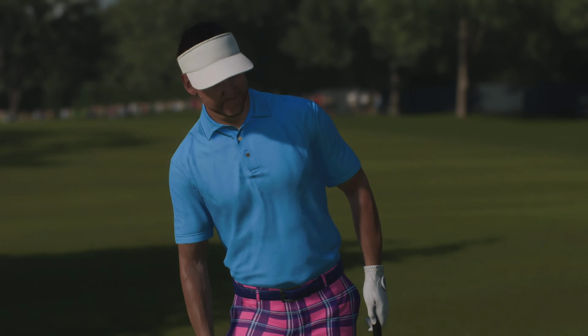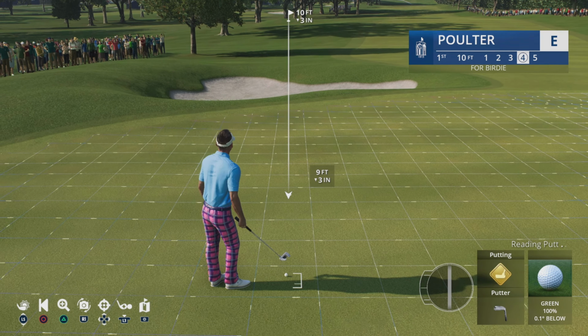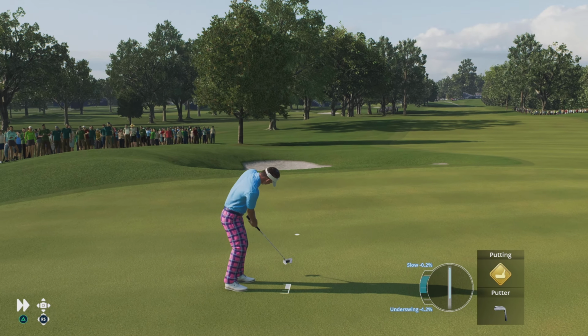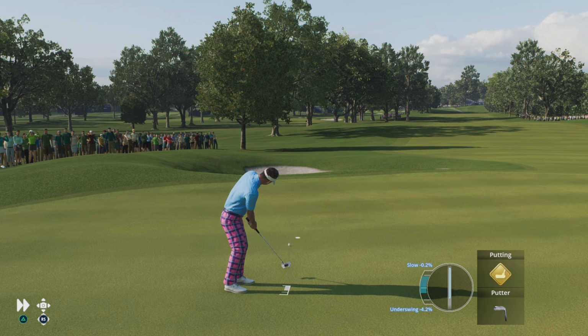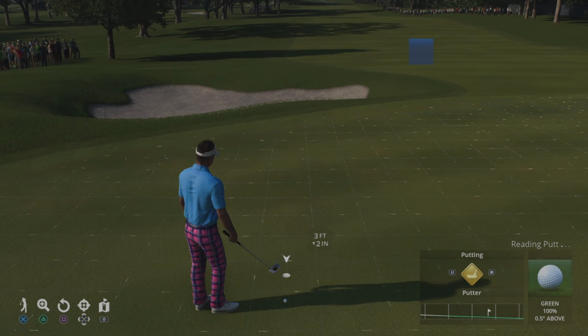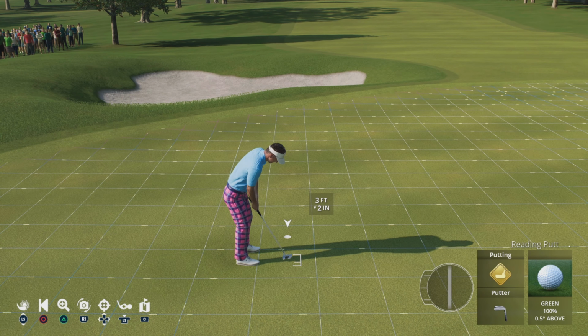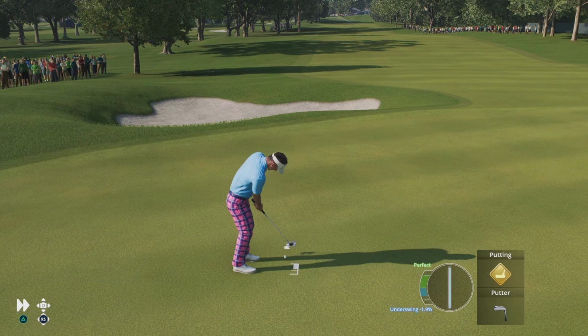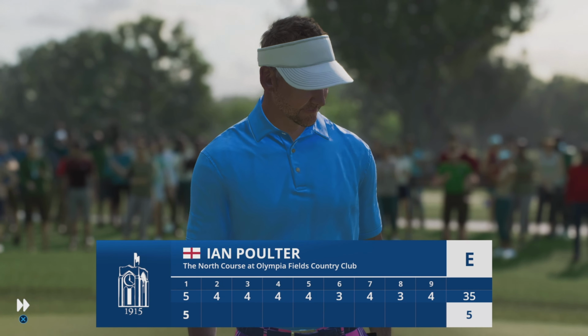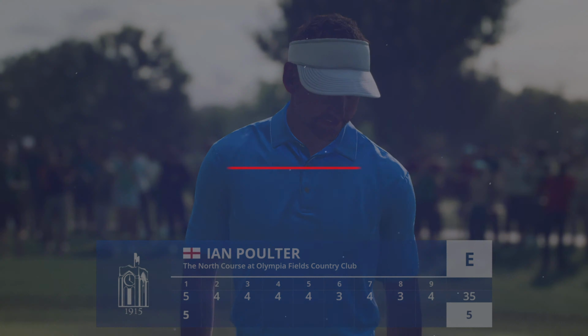And that'll do just fine. This from about 10 feet. Nearly a birdie, but par is all he'll have to show for it.